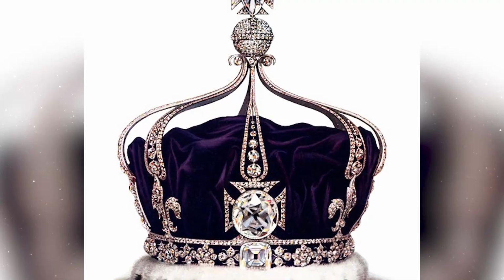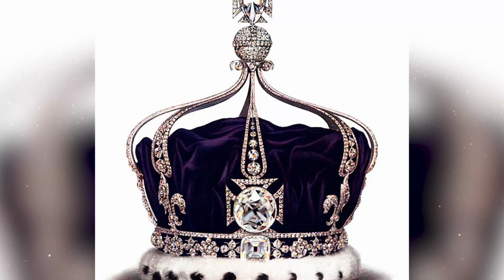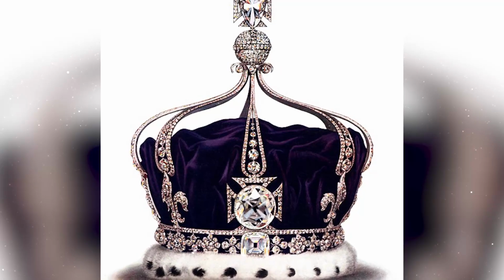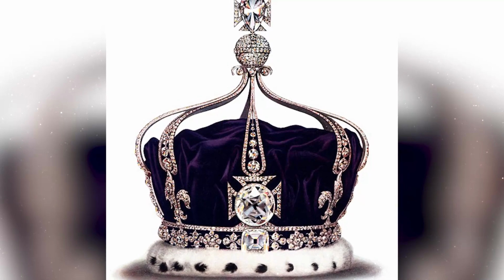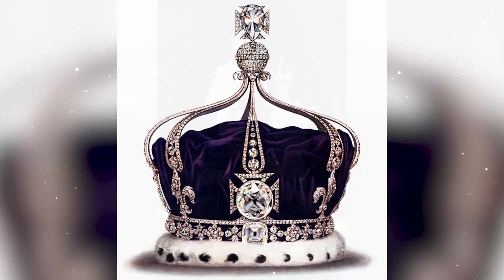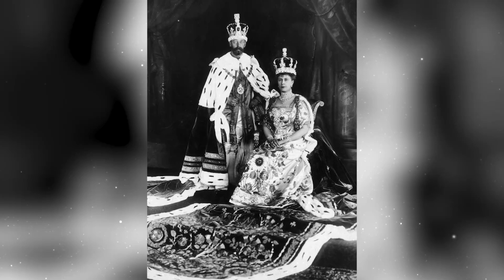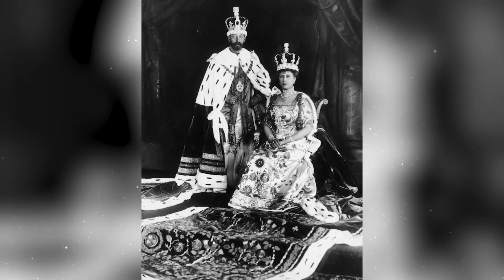A unique feature of the crown is its 8 removable half-arches. This allowed it to be worn as an open circlet. It was in this form, without arches and with the large diamonds removed, that the Koh-i-Noor was transferred to the crown of Queen Elizabeth, and the Cullinan III and IV began to be used as a brooch.